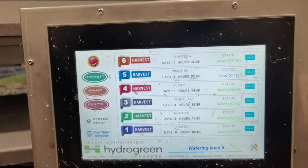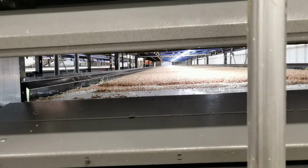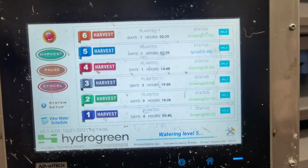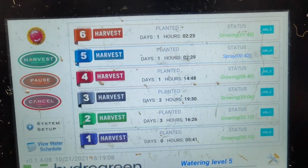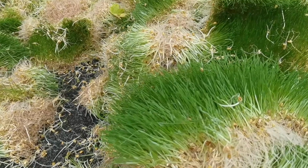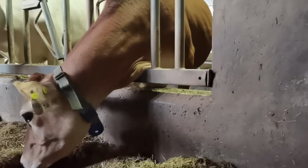But aside from that, we actually had a tour of the facilities of how they create this HydroGreen. Now, as I mentioned, it is sprouting these wheat and barley seeds. But what is really impressive is that they do it in 6 days. From the time you have the seed to the sprout of the feed is only 6 days. And from their research, they learned that at the 6-day mark, that little sprout has all the maximal nutrients for the cows.